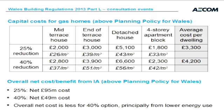So what are the costs? Francois was talking before about getting involved with the economists, so get involved with the economists who've been working on the cost of this policy change. What we've got there is both the 25% and 40% reduction. What we've estimated there, for different types of dwellings, is the additional cost compared to the current planning policy for Wales.